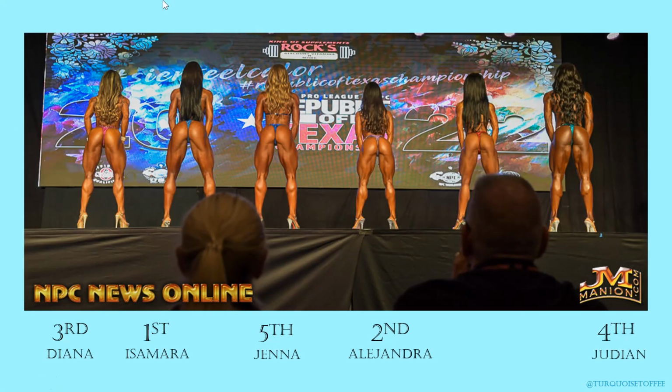And then from behind, oh man, the glute ham tie-ins on everybody looks so good, but Isamara not only has the glute ham tie-ins, she just has the most beautiful balance with her quad sweep. I find that sometimes, like Judean, I really notice the quads, and her glutes almost get lost because of how 3D her quads are.